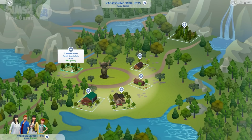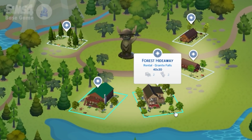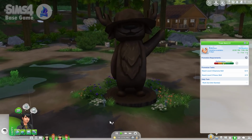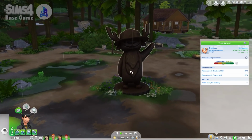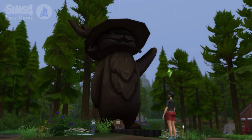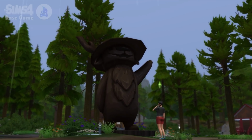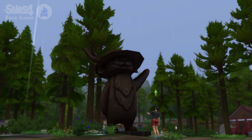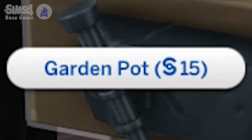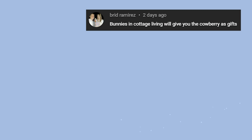To figure out how to make this cute little statue, you'll need to have your sim vacay in Granite Falls. Go click that camping mascot and select this option right here. There you have it! Now you'll be able to craft a smaller version of the mascot. In addition, there are several other wooden objects you can craft if you have Outdoor Retreat, like a garden pot, garden planter, a mirror, and a wall shelf.